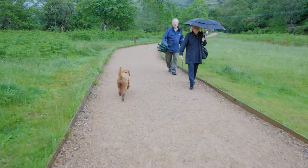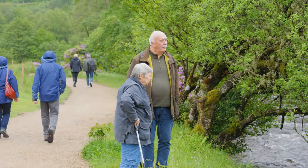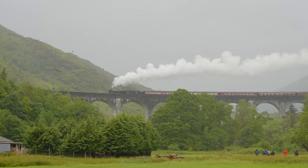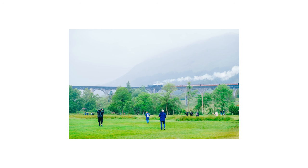Glenfinnan is actually a really popular spot with a lot of Harry Potter fans because it's where the Hogwarts Express comes across a bridge. And so when Alice and I arrived, we actually timed it pretty perfectly with the arrival of the train. The train only passes the bridge twice a day, so the fact that we got there at that time was pretty lucky. And while we were there, I did manage to capture a few stills. I wasn't in the best position for it, but the shot I did capture of everyone taking photos of the train, I really liked.